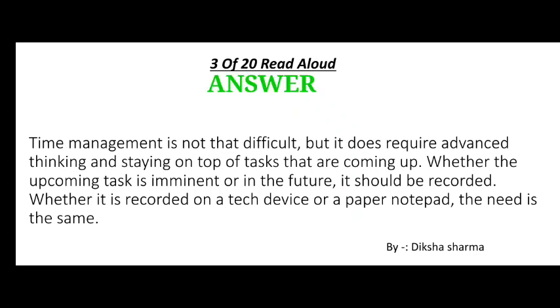Time management is not that difficult, but it does require advanced thinking and staying on top of tasks that are coming up. Whether the upcoming task is imminent or in the future, it should be recorded. Whether it is recorded on a tech device or paper notepad, the need is the same.